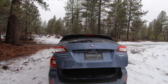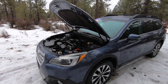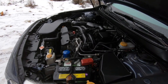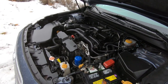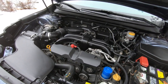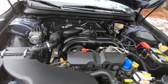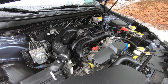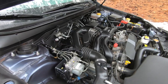The 5th generation Outback is available with 2 different engine options. This vehicle's got the more popular 2.5 liter 4-cylinder that has 175 horsepower and an EPA rating of 25 miles per gallon in the city and 32 miles per gallon on the highway. It will run to 60 miles an hour in 9.1 seconds. They also offer the Outback with a 3.6 liter 6-cylinder that has 256 horsepower and sees a significant drop in fuel economy to 20 miles per gallon in the city and 27 miles per gallon on the highway. That vehicle will run to 60 in 7.6 seconds.